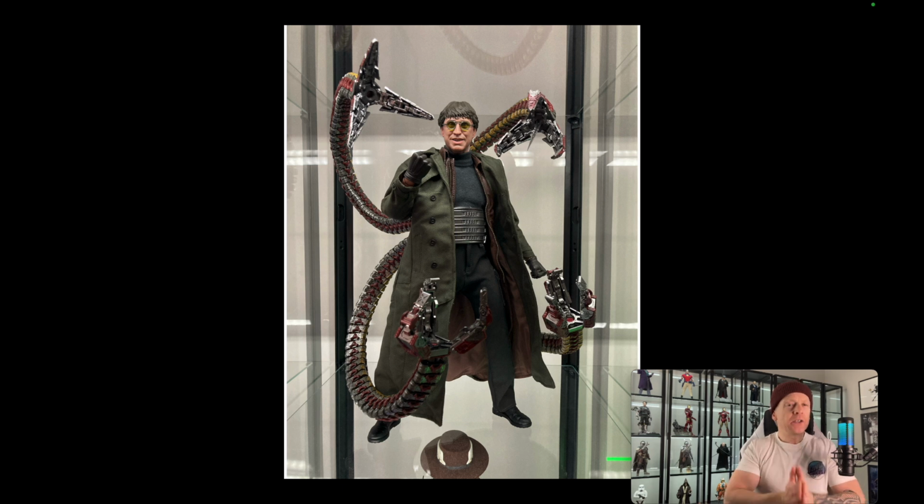Yes. I know the head sculpt isn't a banger. The head sculpt is not a 10 out of 10 or a 9 out of 10 or an 8 out of 10. I think with the glasses on, I can see Alfred Molina there. It's a 7 out of 10. I wouldn't give it any higher than that. It is not the greatest head sculpt I've ever seen.